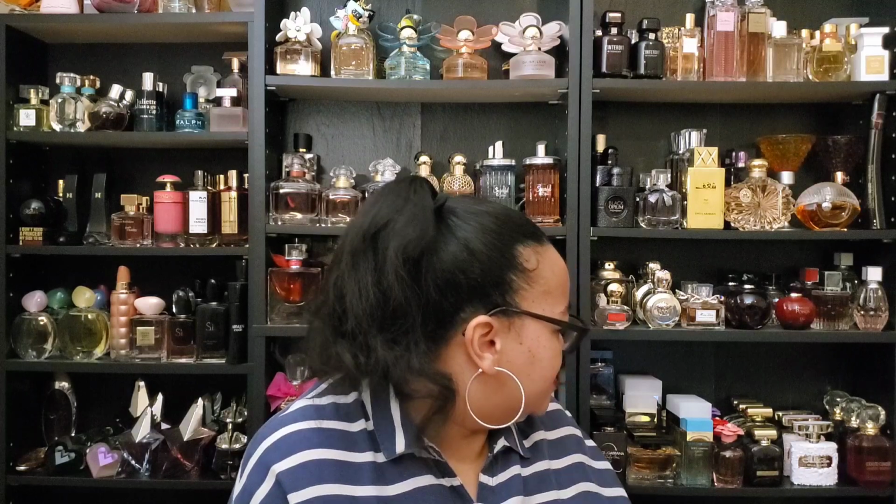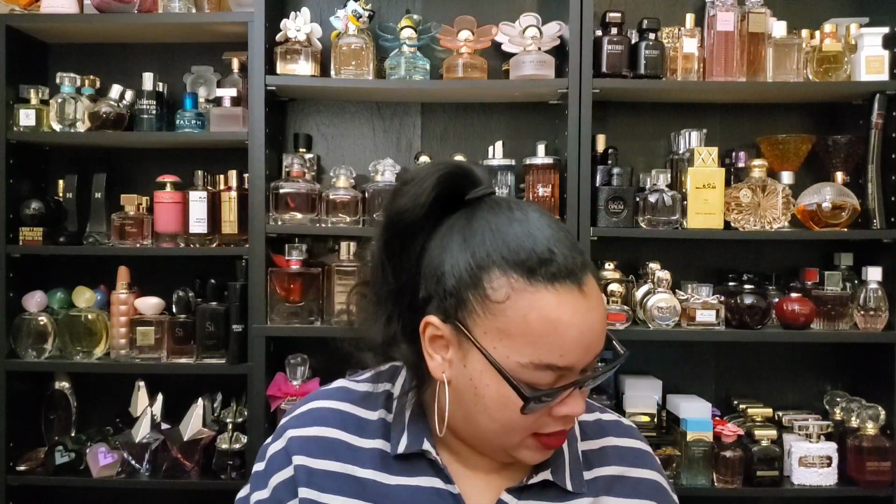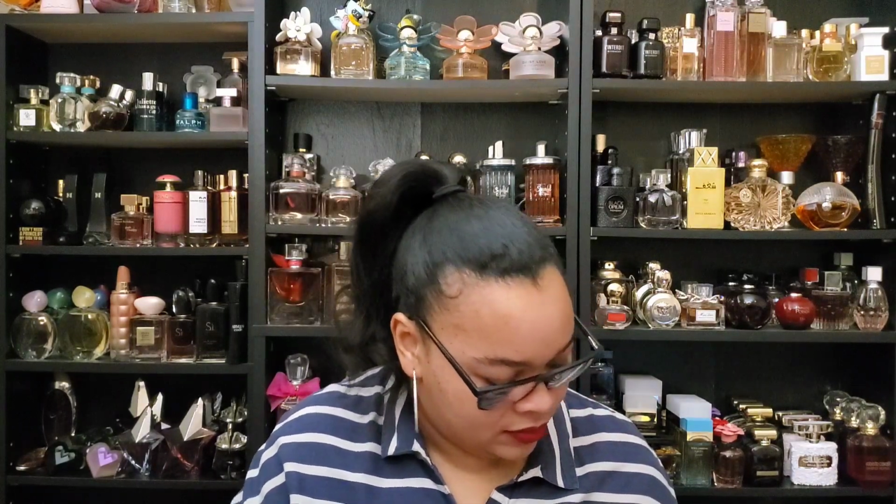Probably just because I have enough in my Dolces. I don't know if this is a good camera shot right here, but my Dolces, I have 4. So, 3 sprays. Y'all probably did not see that because y'all know I stay forgetting to show y'all the sprayer. But it's a really pretty sprayer. I like it. It's also a travel.